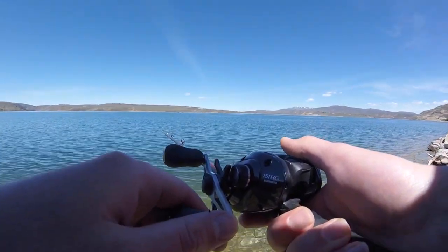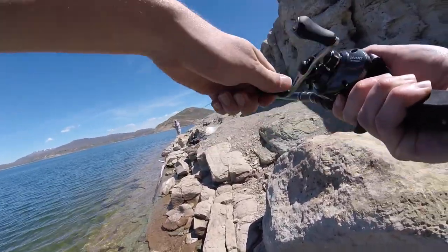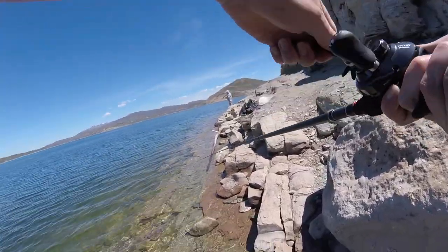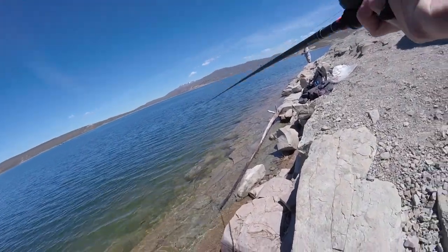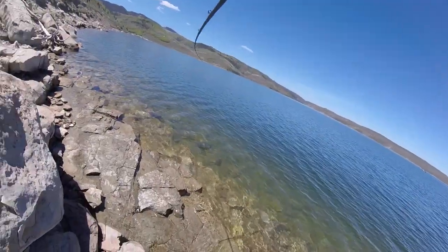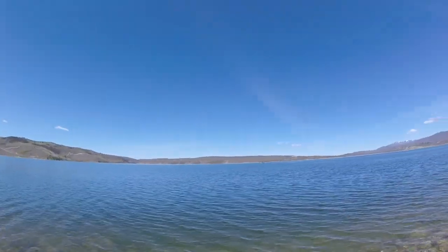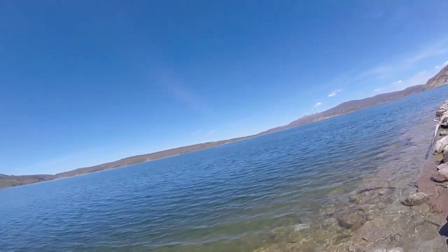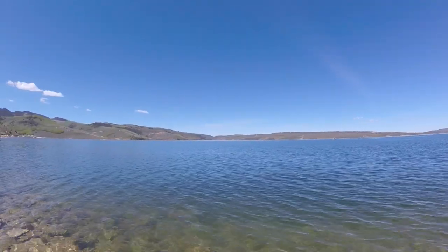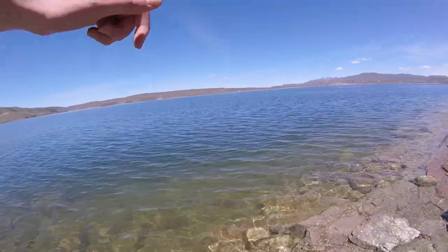Yeah, it's pulling line. Drag's not tight enough. Oh, he's good. He's good. Oh, bro, look at my rod. Get over here, man. Okay, guys, this is a... We can do this. He's coming in. Tank! Tank! Tank! Adam! Tank.